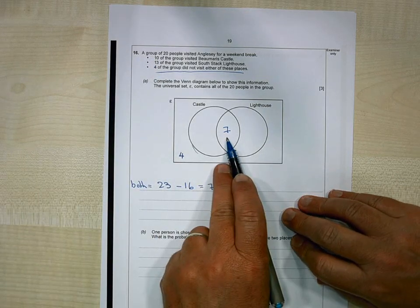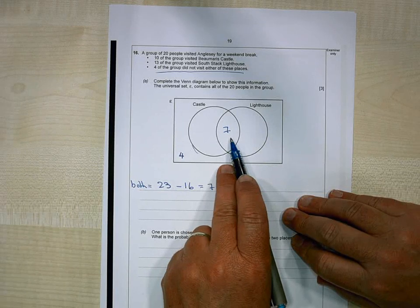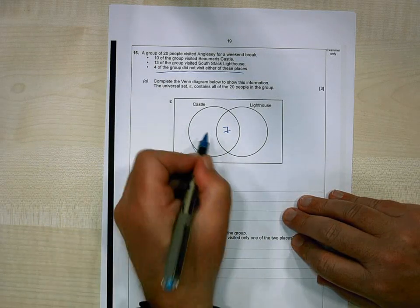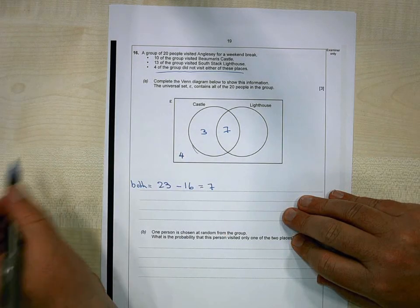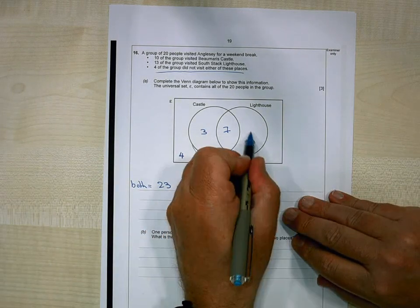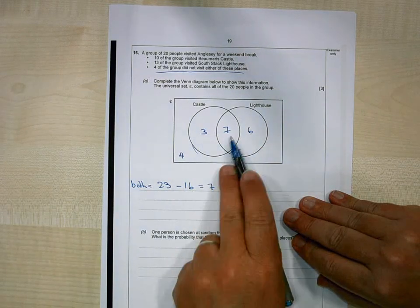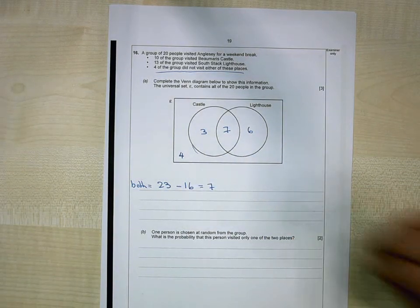So if 7 did both, and 10 visited the castle, there'd be 3 there. And then 13 would leave 6, so there'd be 6 there. So when I add those together now I get 16, and 16 and 4 is 20. I get it. Okay?